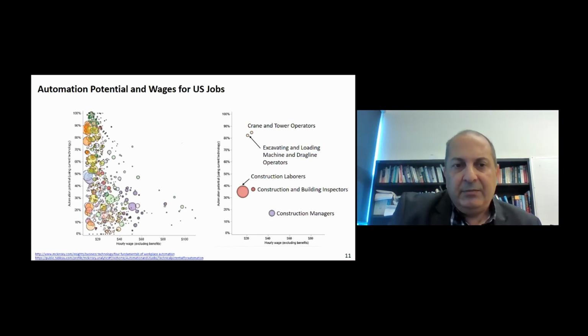However, we have a problem related to the cost of automation. So automation is costly, as we see here in this figure, coming from a study from McKinsey. We have the hourly wage of different jobs on the x-axis versus the automation potential using current technologies. So these are for different jobs, as I said, but I extracted those related to construction. As you can see, most of these jobs are not highly paid. So that could be a challenge to justify the cost of automation or using robots on construction sites.